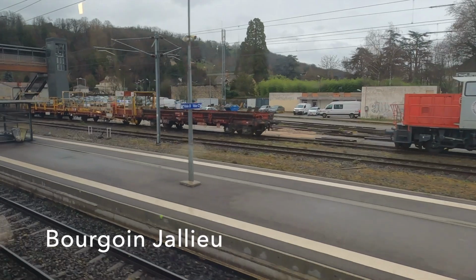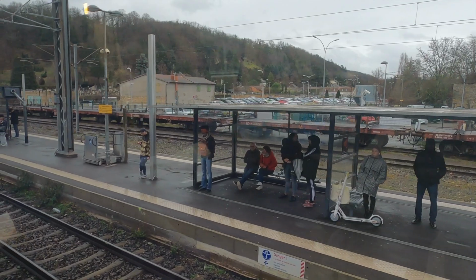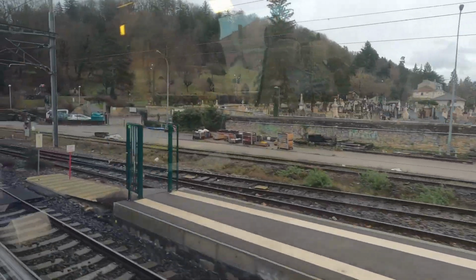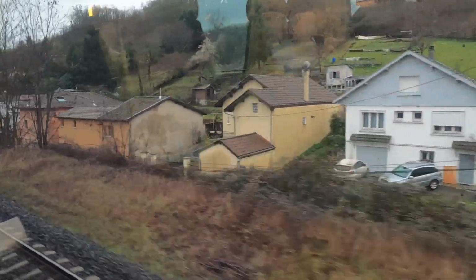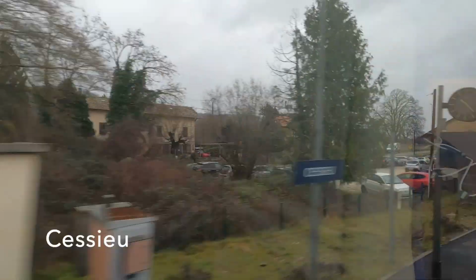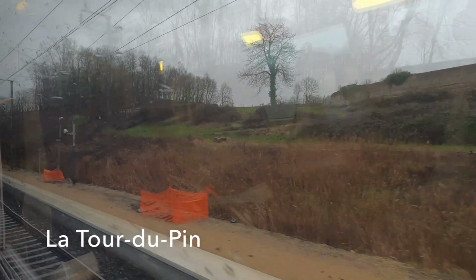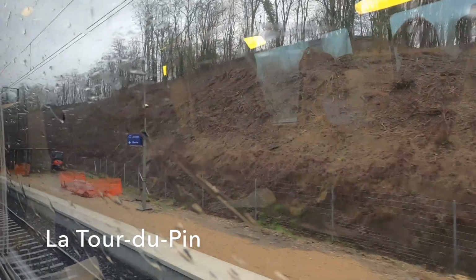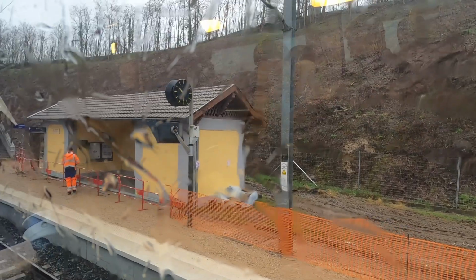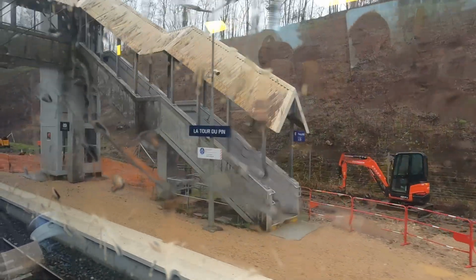Bourgogne-Jalloux is the hometown of celebrated chef Guy Savoy. Very apt, as I'm off to stay with 2 chefs today. As the train is so quiet, I can easily move from side to side chasing the best views. There's an awful lot of work going on at La Tour du Pin. Nice to see they're making the station step-free. The line speed drops here from 140 to 120 kilometres per hour.